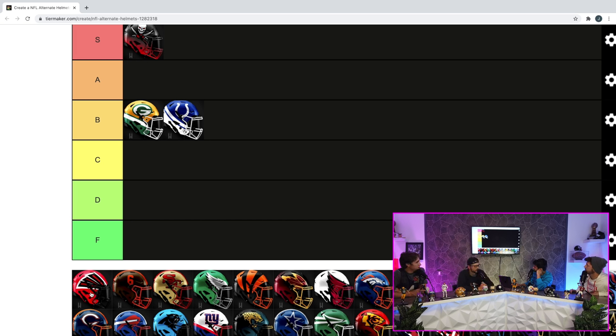Falcons? I'm not really a fan of this. I'm not. No. Either. I was going to say, I'm kind of disappointed with it. Me normally, too. The Falcons have like the coolest jersey and aesthetics, and this one just doesn't hit right. I don't like that. In my opinion, that's D. I don't like how they just put the wing. Yeah, it's just the wing. Can't even tell it's their wings. It looks like eyebrows. Yeah.